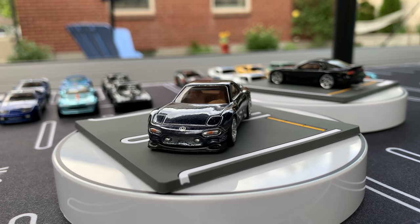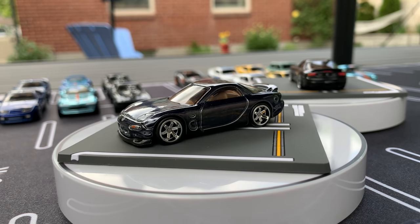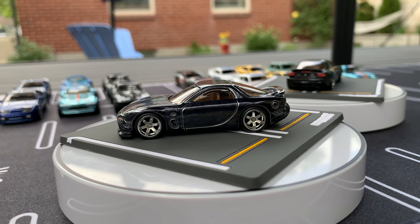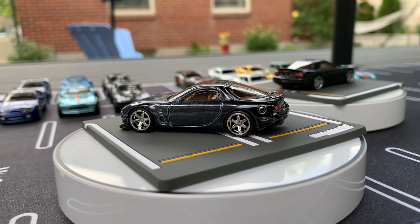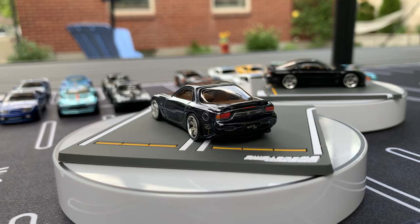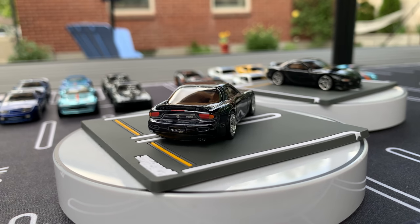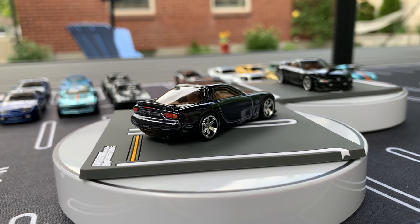I wasn't too fond of that yellow one because I didn't like the wheels. And of course, the Fast and Furious versions I'm not too keen on. But this one is just a stunner. Absolutely love it. Is it my favorite? It's up there. It's up there with the 300ZX. But I don't know if it's my favorite. I don't know if it will be my favorite by the end of this year.